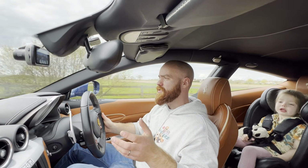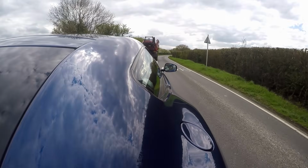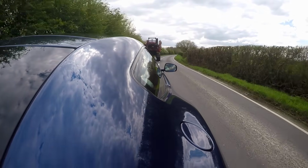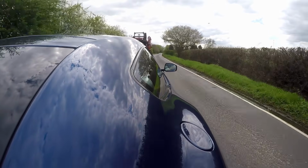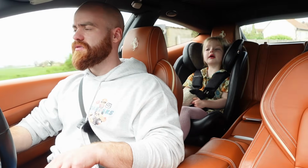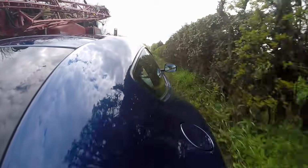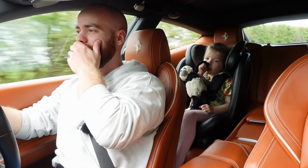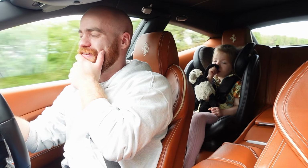We've got people in... Daddy, I'll tell you when the tractor's gone. Yeah, I know. Hopefully it'll take off in a minute. The thing is, I don't really want to overtake him because it's too tight. I think it's just too tight. No, it isn't. I'm going to try and go for it, alright? Oh god, that was scary. That was absolutely terrifying. Oh god.